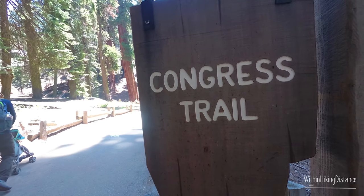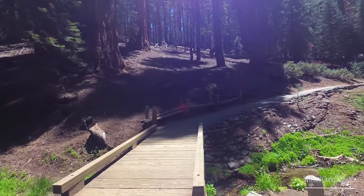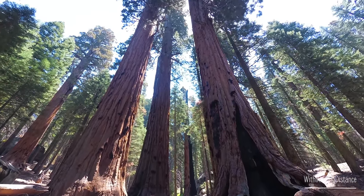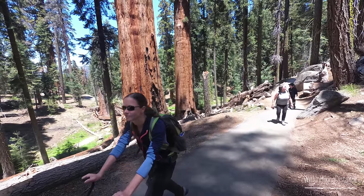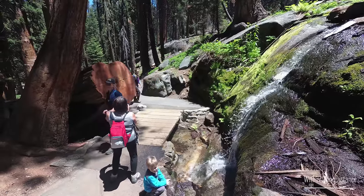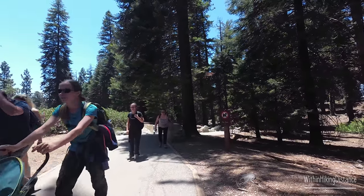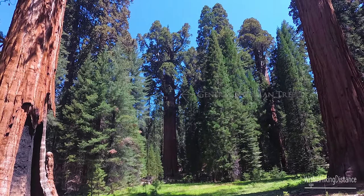Another trail that starts next to the General Sherman Tree is the Congress Trail, which is a 2-mile paved loop. This trail stays generally quiet, as most people visit the General Sherman Tree, but it boasts some of the biggest sequoias in the park. You can see the General Sherman Tree from a distance as you finish up the Congress Loop.